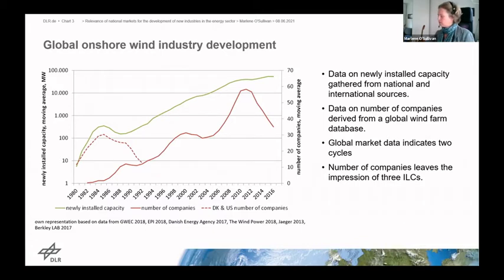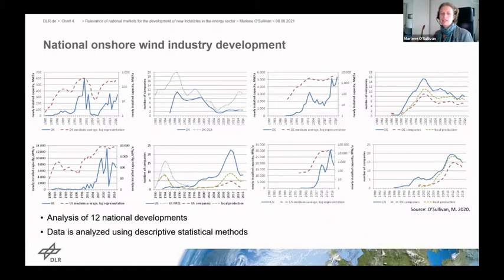Also, when you look at the different cycles, you see that with the green, the newly installed capacities, it does seem like there are two cycles. And when you look at the number of companies, it even seems like we've had 3 industry life cycles so far. Not understanding this, I figured I have to look more deeply into the national developments, as the global development does not seem to provide the information that the theory, proven in the context of other industries, has provided. So what I've done is I've analyzed altogether in detail 12 national developments.